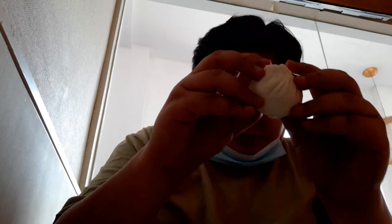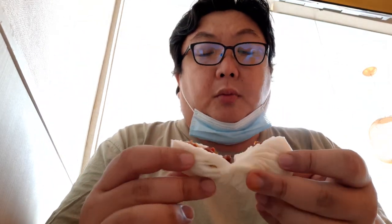Next is their dark char siu bun. Interesting, there's no paper at the bottom there. So you have a very nice, flavorful, sweet, salty, strong char siu flavor in the bun. A bit too sweet, a bit too salty, but quite nice. The meat is cut up into such small pieces that you can't tell that it's not pork. You can't even tell what type of meat it is.